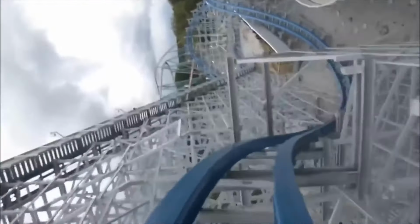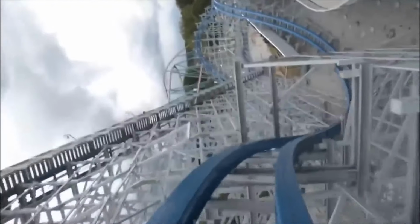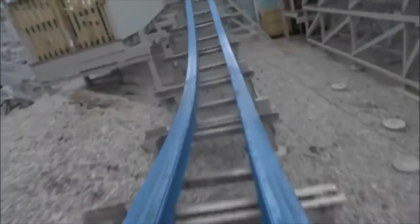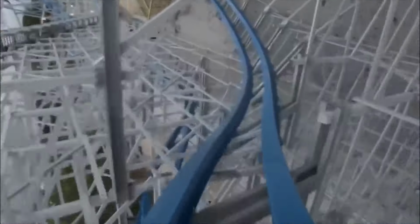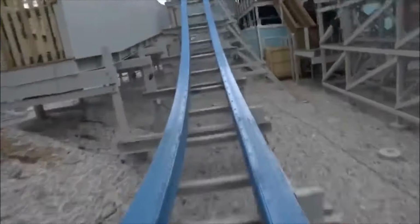Next you bank right into the extremely visually appealing wave turn. You get flung onto your side and held there before plummeting back down towards the ground. However, while on your side, you also experience strong and sustained ejector airtime. This is one of my favorite moments of the ride, as sideways airtime is one of the coolest things you can experience on a coaster, in my opinion. Next you experience yet another pop of ejector, but this one is cut short by a turn at the end of it. Still though, it is very powerful.